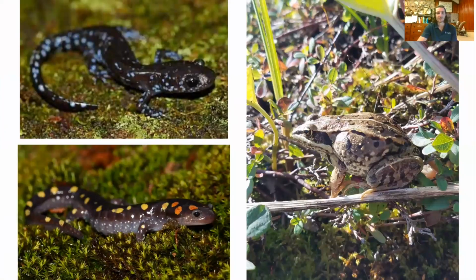But you can also see that there's two other amphibian species here. There's a program that happens in Maine that trains citizen scientists to go out and look for the egg masses of these amphibian species within shallow wetlands called vernal pools. This is very helpful because these amphibians rely on these shallow wetlands that are only temporary. We call them ephemeral wetlands, and that's because they dry up each year.